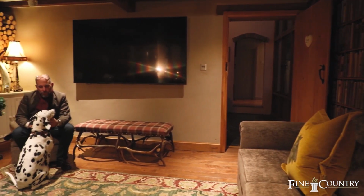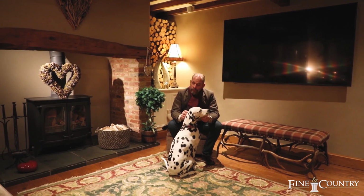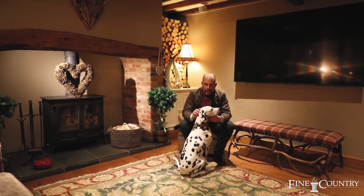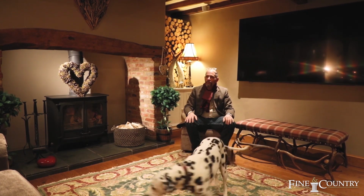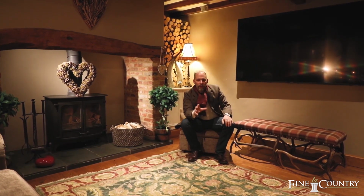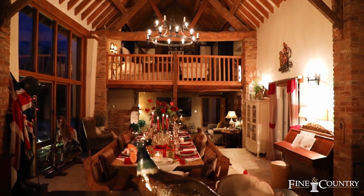I can think of 101 good reasons to buy this house. One of them, sadly, isn't staying, so the new owner won't get that particular benefit. But when you do look at this property and you look at all the architectural merits that this property brings, it's not designed by a developer for sale.